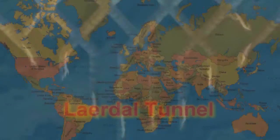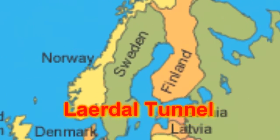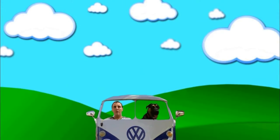Did you know the longest road tunnel in the world is located in Laerdal, Norway? We've been there. Really? Yeah. It's really long, but it's cool.